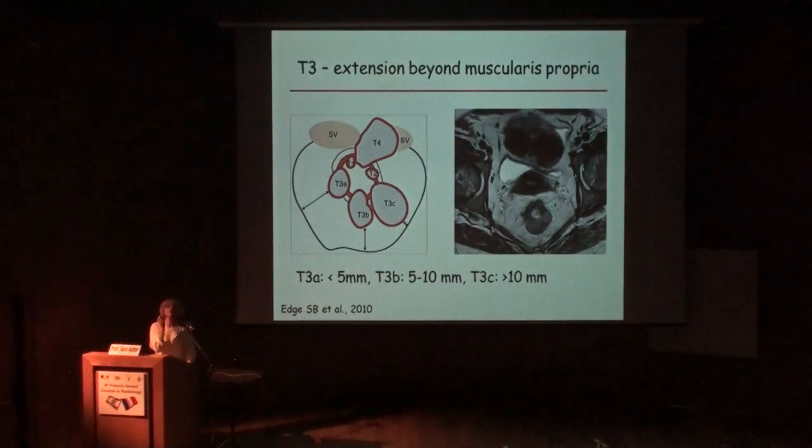Lately, in the last couple of years, there was an addition to the classification of the T, and that is the T3 extension beyond the muscularis propria. Look, here is the classification: T3A, T3B, and T3C. We are doing the same, but we are measuring from the other side. Here we are measuring the extension from the muscularis propria, while the CRM is the mesorectal fascia. This is just complementary, and this also implies a good or bad prognosis.